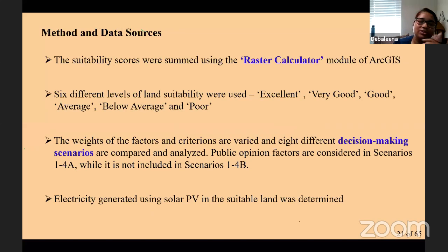to do this. Let's not get into it right now. I identified 6 different levels of land suitability, which were excellent, very good, good, average, below average, and poor. There were several decision-making scenarios which were compared and analyzed. In one set of scenarios, from 1 to 4A, public opinion factors were included. And in scenarios 1 to 4B, public opinion factors were not included. And that kind of varied the result.